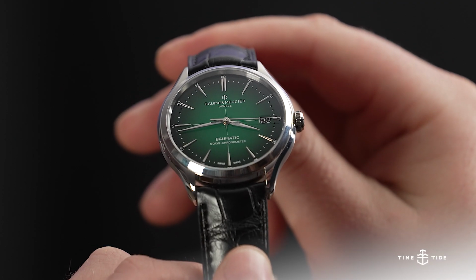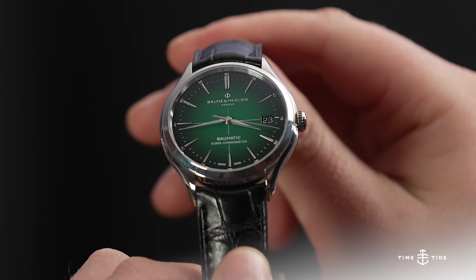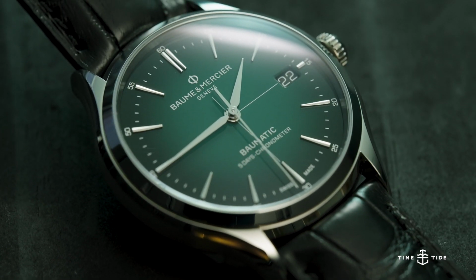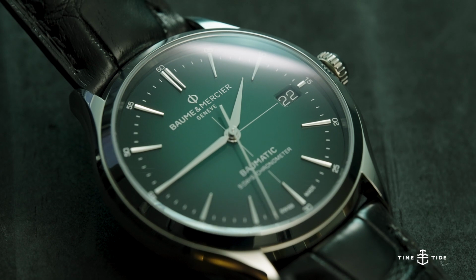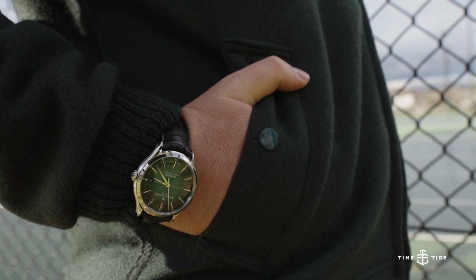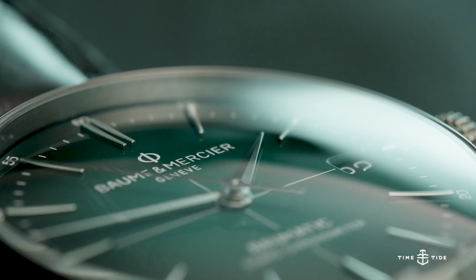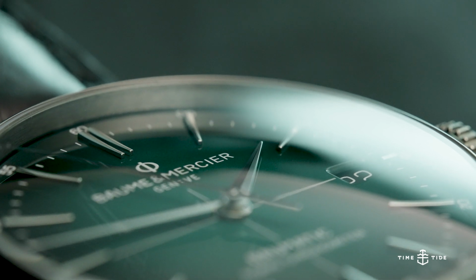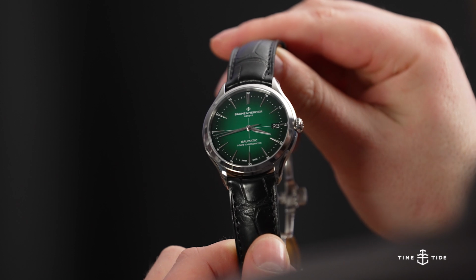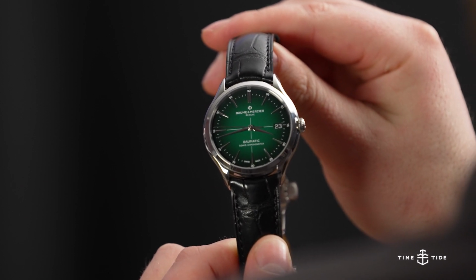At 4,750 Australian dollars, the Baume Mercier Clifton Baumatic isn't inexpensive by any stretch of the imagination, but it still represents strong value. A watch with as much elegance as this could easily cost twice as much from other watchmakers, and yet you would be receiving the same luxury quality and finishing. It's not as if Baume Mercier don't have heritage either, with a lineage stretching back to 1830.